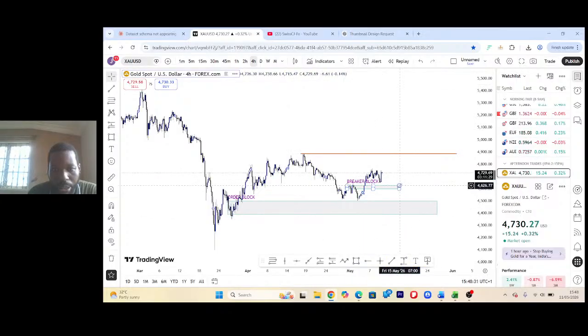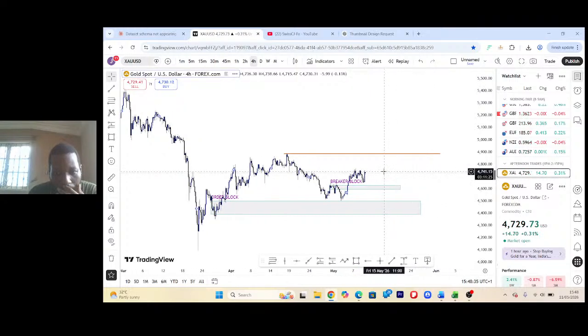Right, so this is the breaker block. From the 4 hour time frame, I've seen that gold has not yet touched this level. Even though this is the 4 hour time frame, we know that gold is actually buying, but we need to be sure. So we have to be very patient.